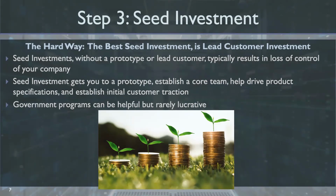All right. Government programs are there. I think Canada is great, one of the best in the world in terms of trying to support technology startups. But look, it's not lucrative. If you're chasing government funding in order to succeed, because you can't get customer support, I'd revisit your idea.